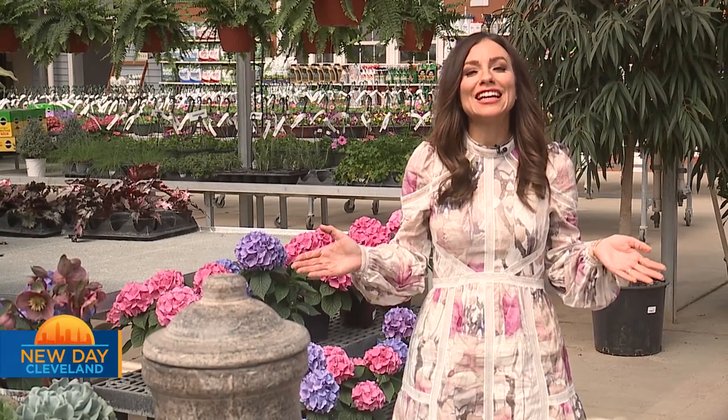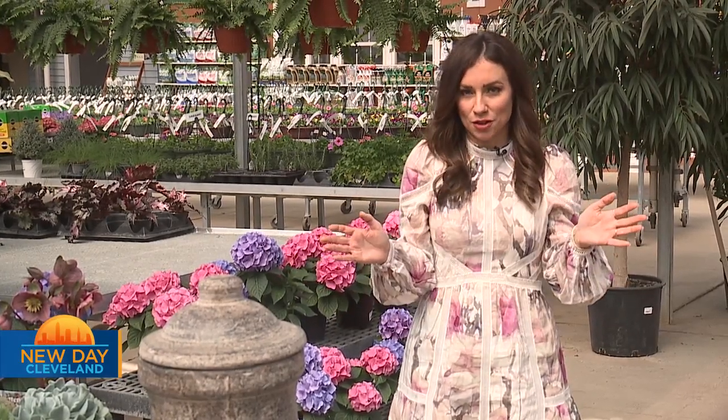Welcome back to Spring in Bloom. Our gardens, they aren't just about the flowers. You can also add some decorations, including things for the birds.